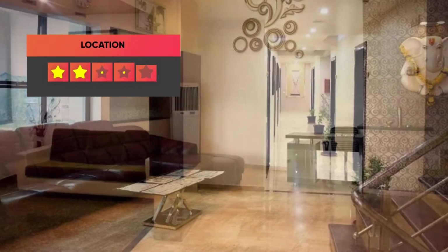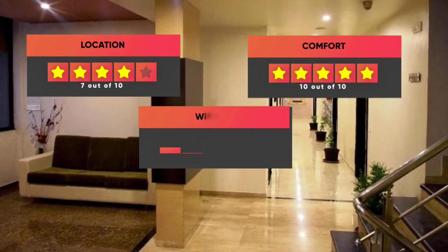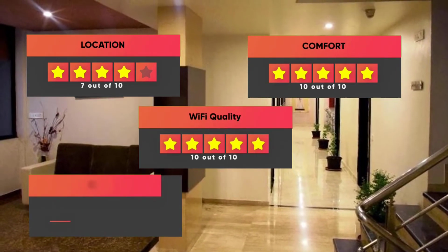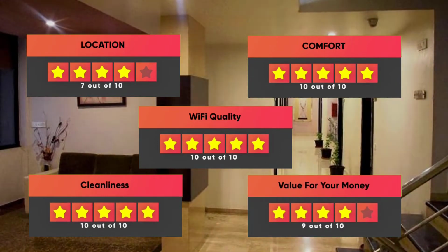Finally, here are our ratings for this hotel. Location, 7 out of 10. Comfort, 10 out of 10. Wi-Fi quality, 10 out of 10. Cleanliness, 10 out of 10. Value for your money, 9 out of 10.